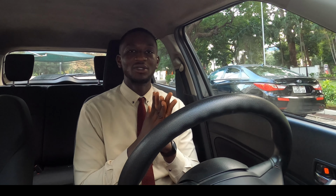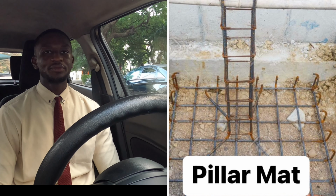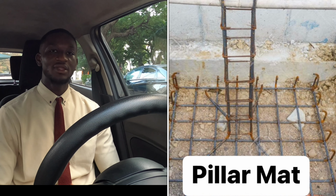So basically you need a 16mm iron rod for the main pillar, the 8mm iron rod for the pillar rings, and the 12mm iron rod for the pillar mat. Starting with the pillar mat, it looks like a mesh. It's a crisscross of the 12mm iron rod with the ends being curved, and these crisscrossed iron rods are fastened to each other with binding wire, and it's put in a pit that has been dug for the pillar. Then we put mortar around it just to make it firm and stable. And so we are done with the pillar mat.